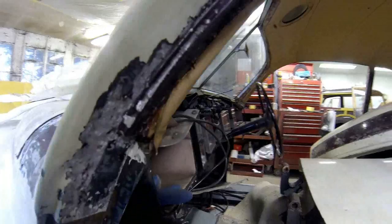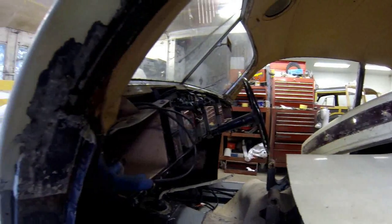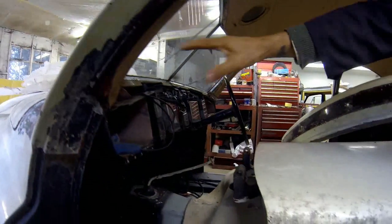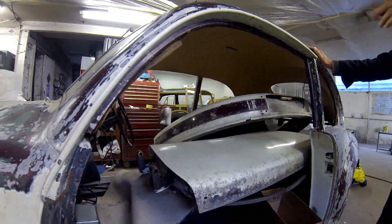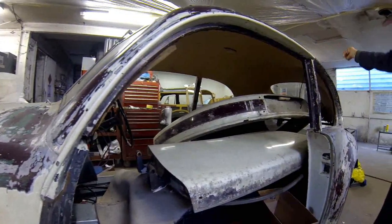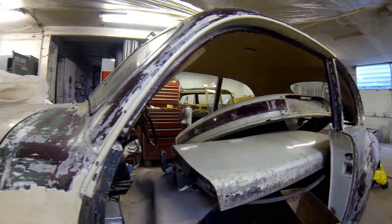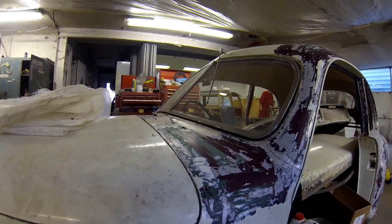So what do you got? A wooden dash that fits over the top of it? Yeah, there's four sections that screw on over the top of that. And then there's a bit of aluminium work that goes over the top there. And once I've got the paint off, I've got to take the screens out, front and rear, and then clean around them, and then hopefully I'll get it sprayed. It's nice being the split screen.